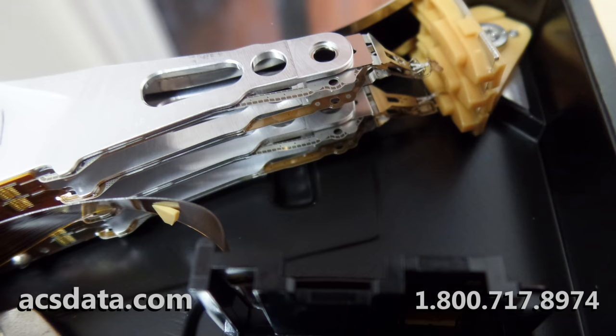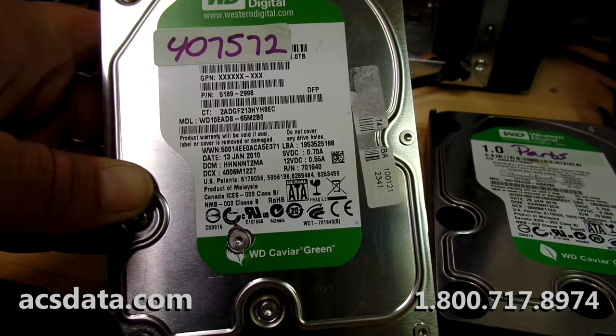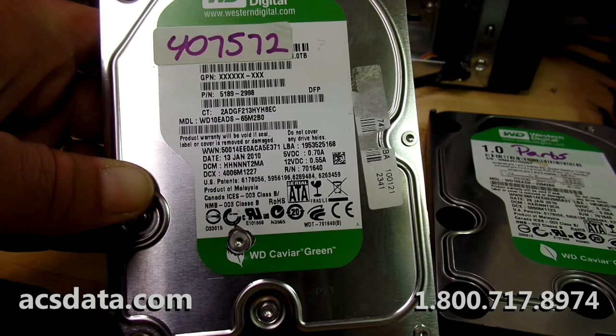So what we're going to try to do is go through and highlight this case. And we've talked to the customer. This may not be recoverable. Depends on what they try to do with it. The good thing, at least the customer said, was that they did not power the drive up any afterwards.